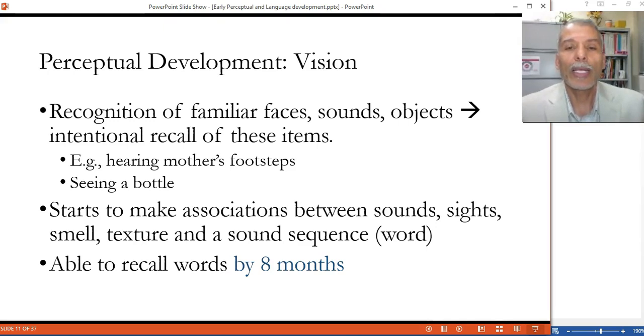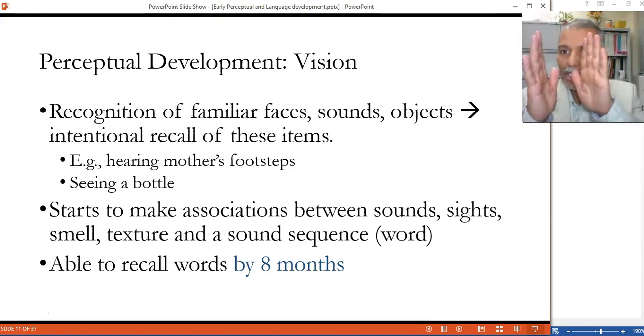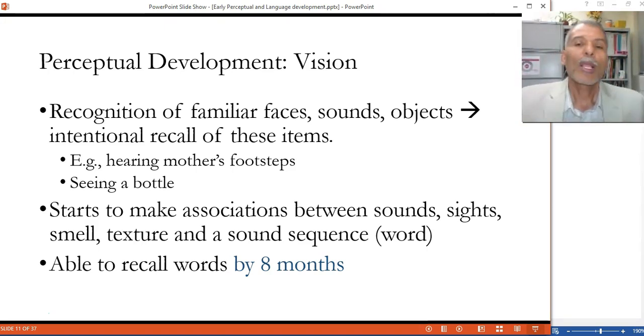When the baby is able to recognize sounds, familiar faces, and objects, that is going to lead to the ability to recall these things. Because how do you recognize something that you have already seen before? You have stored it, and then when you see it again, you match the image of it in your brain with the incoming image and say, oh, I recognize that, I know it. And that is going to be the foundation that will give rise to recalling things.